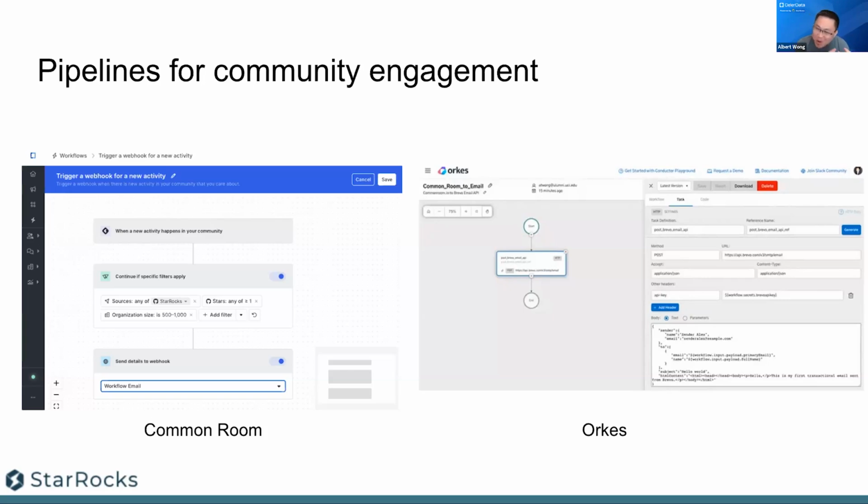However, Common Room is not that smart. All it can do is launch a webhook, and the webhook doesn't do anything other than say that's contextually what has happened. So you have to build more logic into this pipeline. Once the webhook happens, I go into Orkes, and I need several other things.